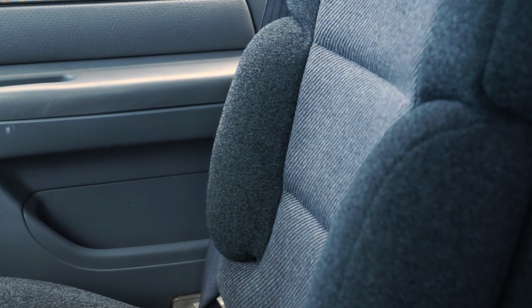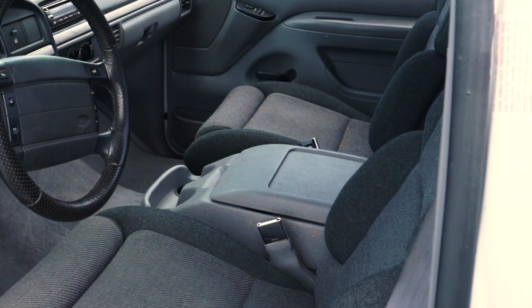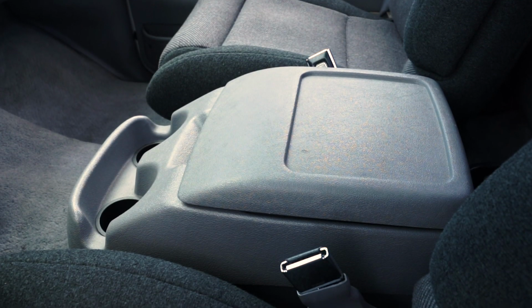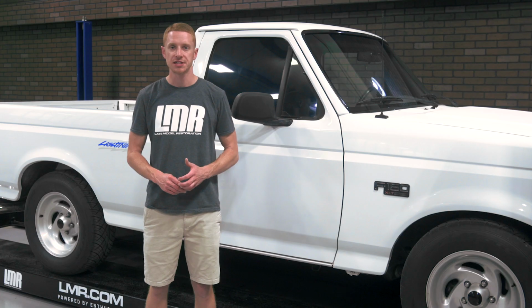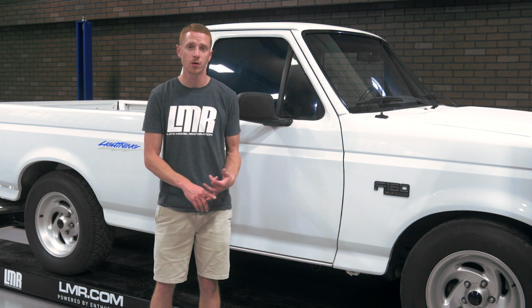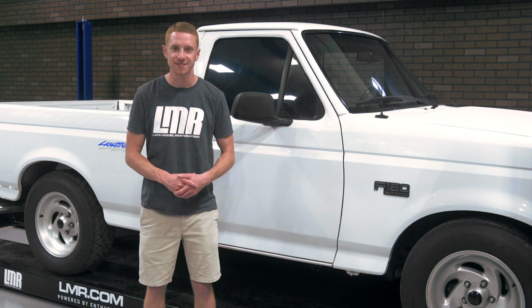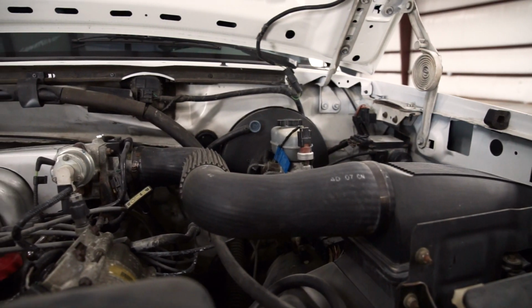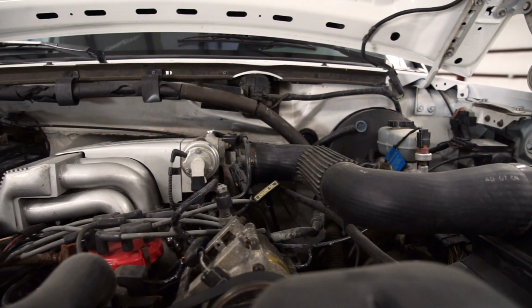They were covered in a charcoal tweed material and incorporated the Lightning logo in the seat back. Seat configuration was a unique bucket setup which allowed for a floor console out of the same generation Ford Bronco. A rare option was a console with a fold-down jump seat. As far as color arrangements go, in 1993 the only available interior color was charcoal, opal gray in 1994, and dark charcoal in 1995.